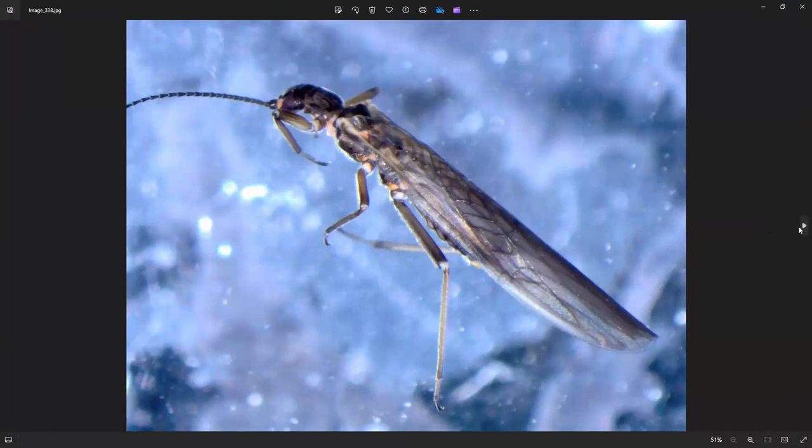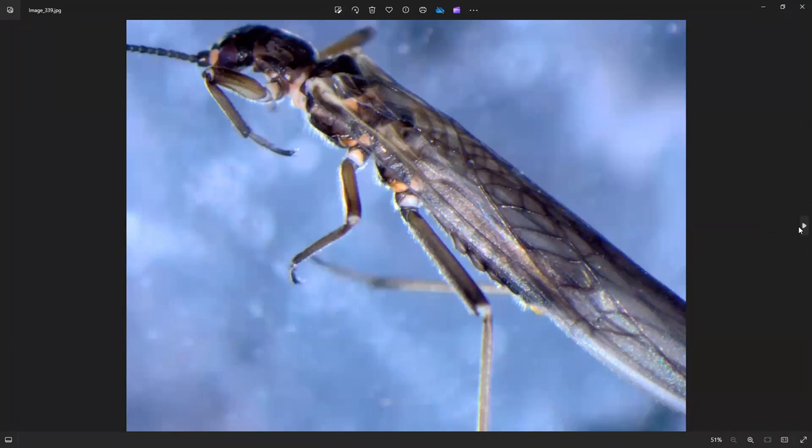And here's an adult, Leucotrichia, I think. I'm in a meeting, so I'm just letting you know. This is an adult Leucotrichia hittii, I think.